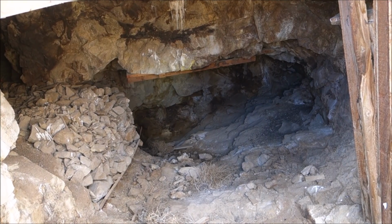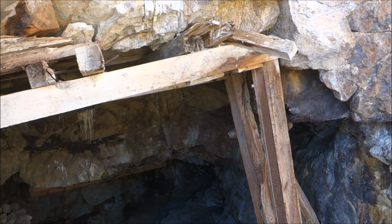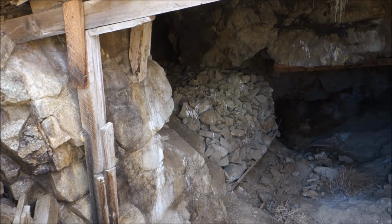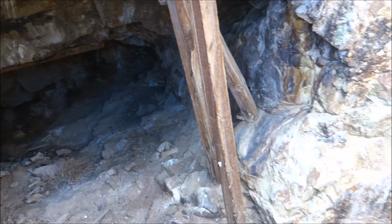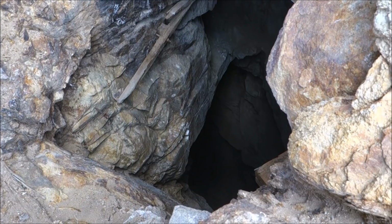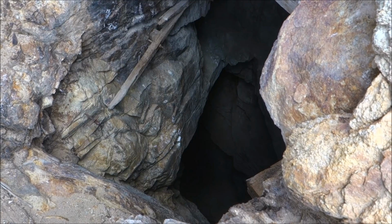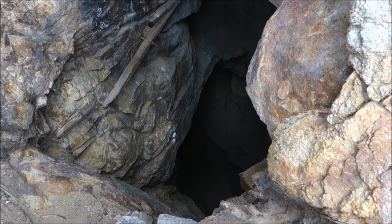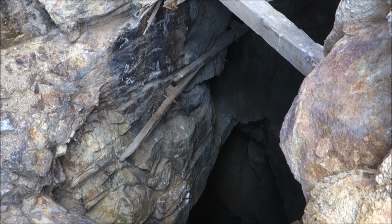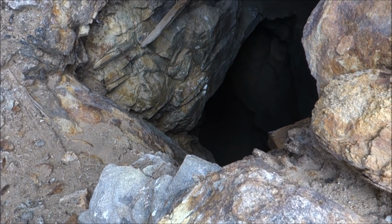Okay, here's a better view of that cavity I was mentioning right here. That's probably 15, 17 feet across or so right there, just to give you a sense of how big that opening is. And then looking down here, this just plunges into an abyss. I mean, I have no idea how far that goes down. At least 100 feet, if not more. And that's straight down. And that wood there is pretty sketchy looking, so I don't really have any way to drop down there to get a closer look.